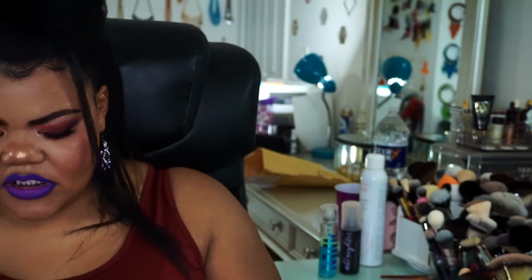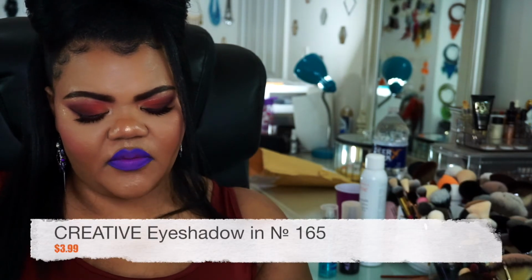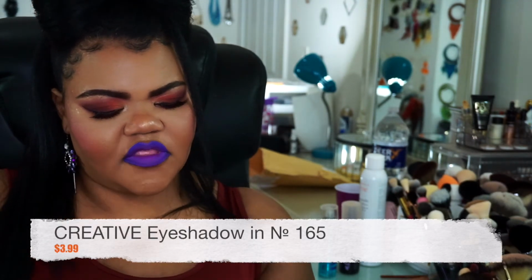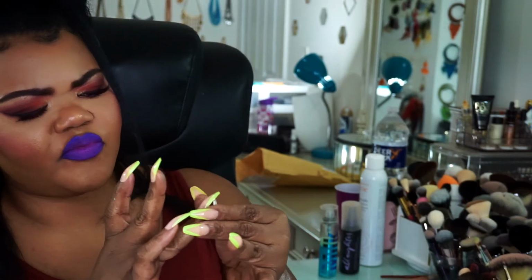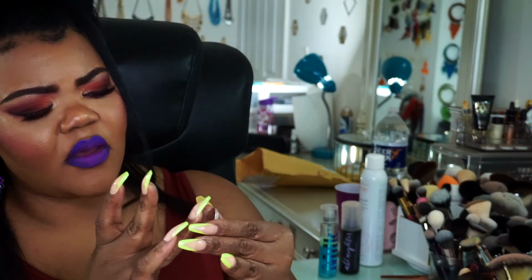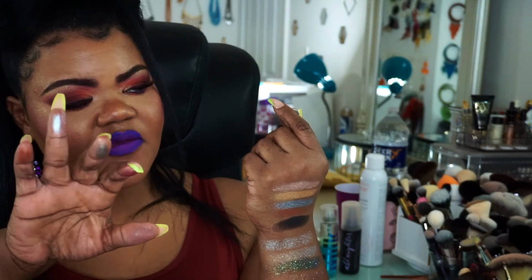Okay, so I have just 2 more shades left. These are stunningly pretty. Now I understand why they say the best eyeshadows are in Europe. I don't know if I can say that just yet. I know they're beautiful. I know I'm happy I bought them, and I'll definitely be making another order. This is really, really pretty.